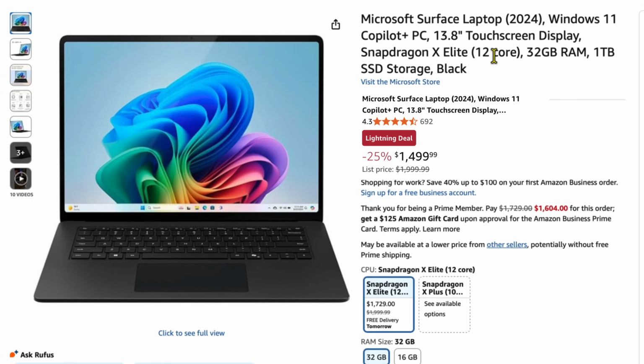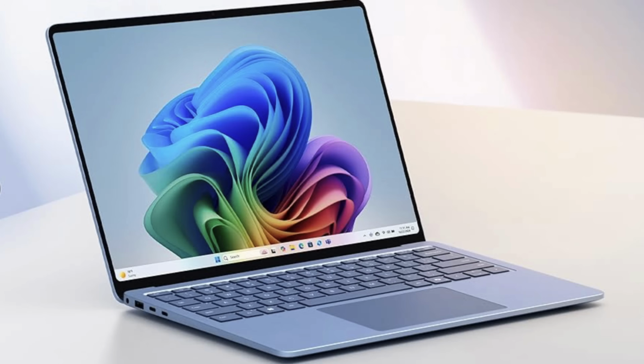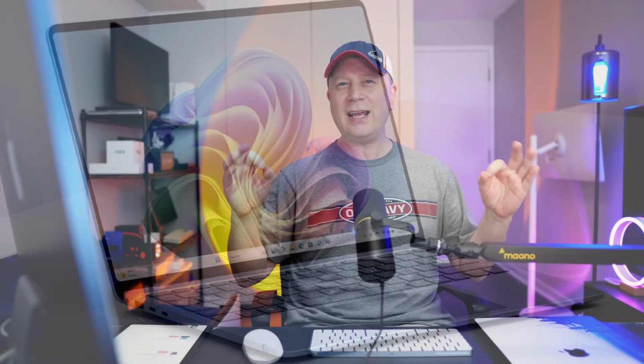So this is usually around $2,000. It's on sale right now for $1,499.99, under $1,500. I think it was on sale recently for around $1,700 or something. But look at that cost, $1,499.99, some of the best costs you can find right now on Microsoft laptops.